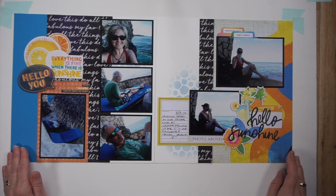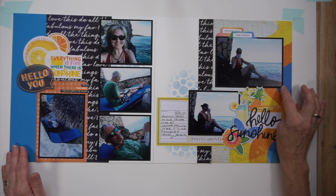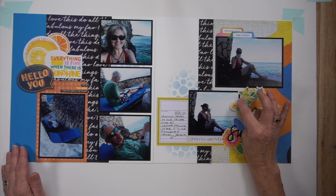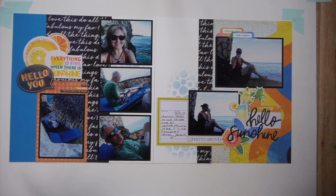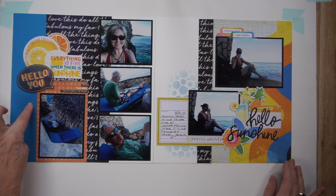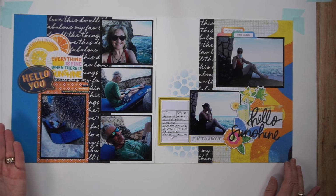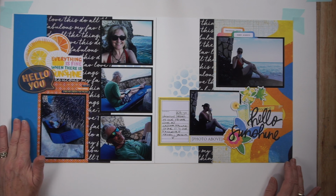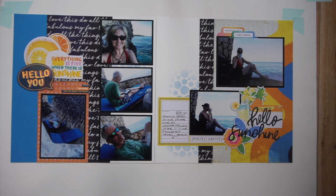So here's another double page spread we did as part of Vicki's class. Again, I added more photos. I switched up the photo mats, but essentially it's more or less the same thing. I think I changed up the embellishments a bit because when we receive material for each one of these classes, we receive a full embellishment pack. So maybe she uses flowers and I use a sunshine or something like that. The idea is we have a lot of choice within these class kits.